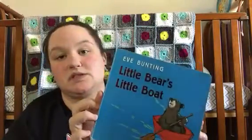So it's a little book on dinosaurs, and the last book we got him is Little Bears, Little Boats. So that'll be fun just to spend some time with him and read to him at night and just get him started young on reading.